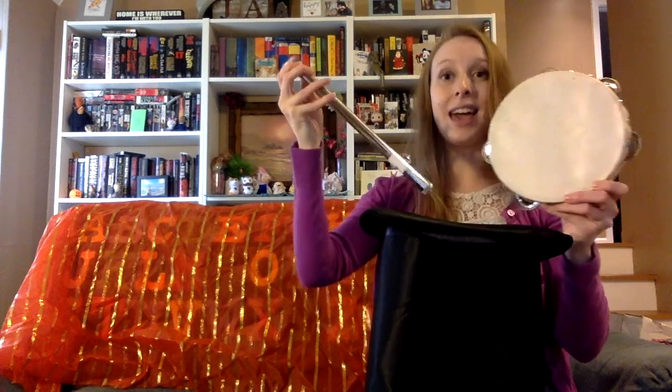Yes! Would you look at that? Huh. This is a tambourine. And this, it's one of the best instruments ever. It's called a slide whistle. That must mean that we are doing noisy stories today.